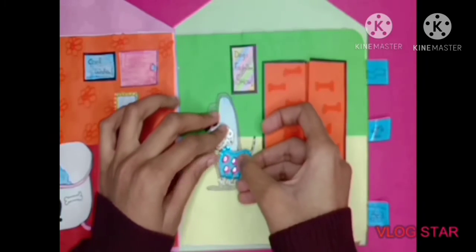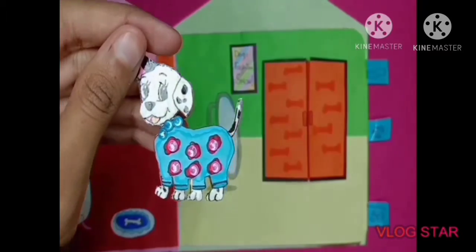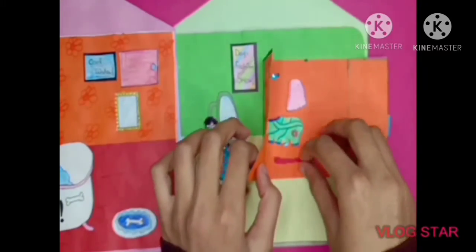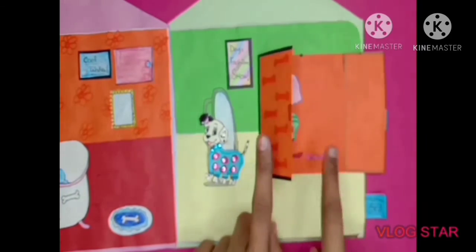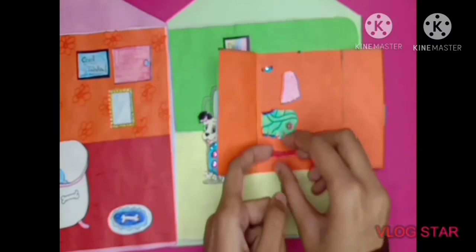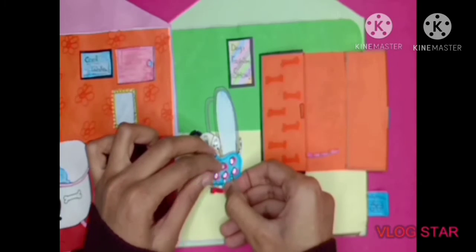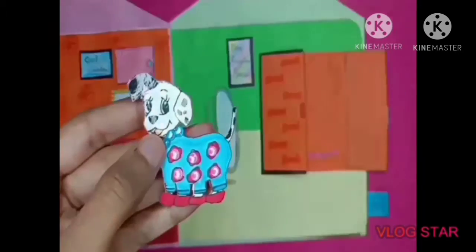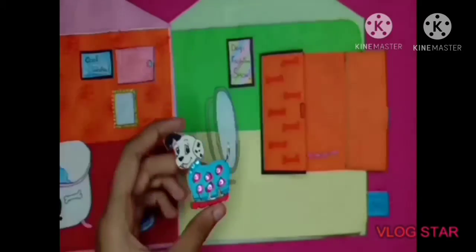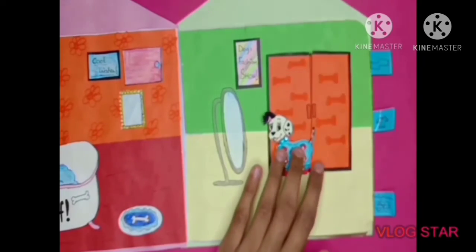Let's put it on her. Exactly what I said. It's looking so cute on her. Let's choose her shoes. This one or this one? I think these, because these look more matching. Yeah, she looks so beautiful and cute. Let's go ahead to the kitchen.